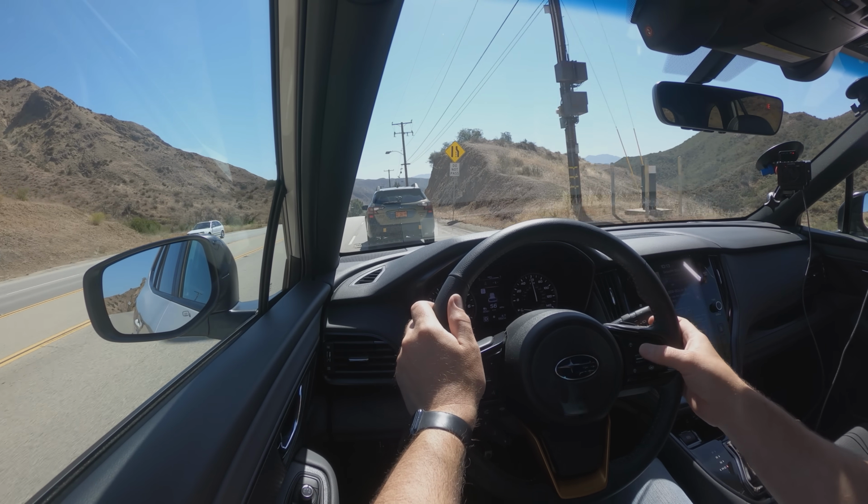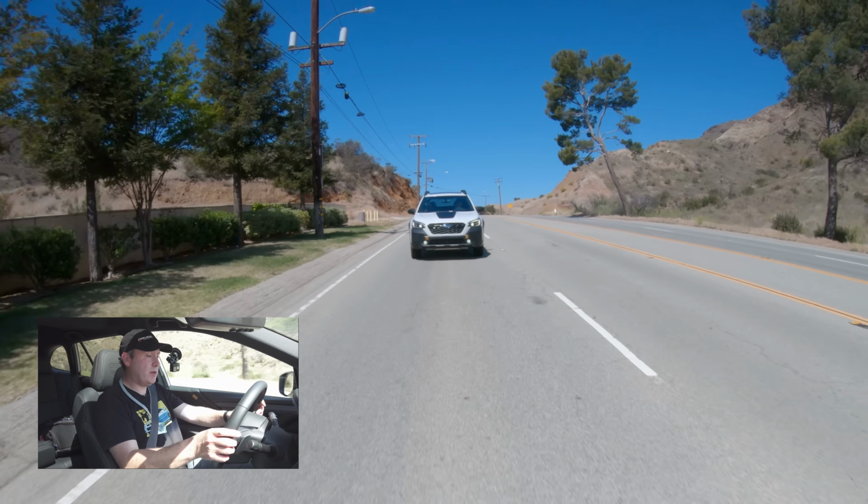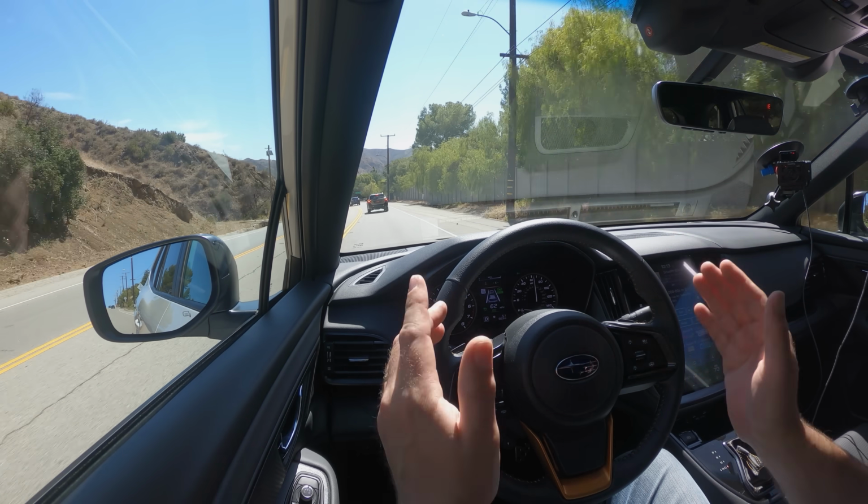Let's try the adaptive cruise control. I'm going to go ahead and hit set. I'm going to hit the center wheel. It's going to pace the vehicle in front of me. Let's get as close as possible. Yep, it's auto steering. It's keeping that lane.